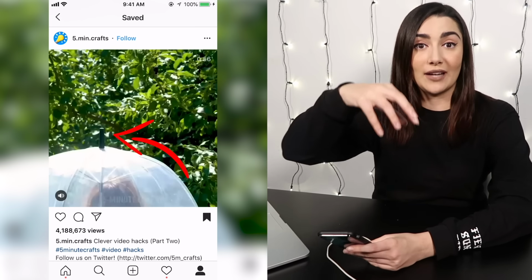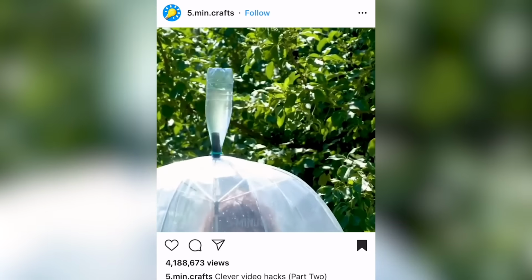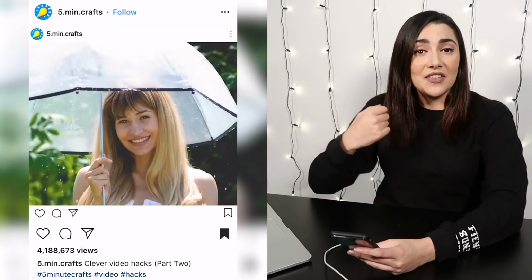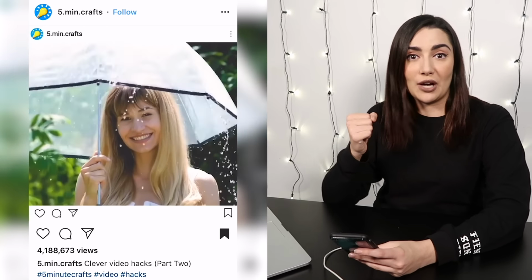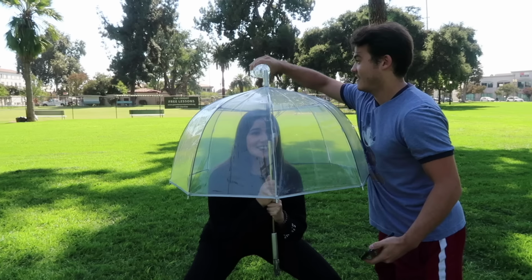It is basically just that you take an umbrella with a little sort of spoke at the top, open up a water bottle, upend the water bottle on top of the spoke, and sort of let the water flow down as if it's raining, and then you pose underneath the umbrella to be like, oh my god, it's sunny and raining at the same time. What? All right, so we've got a clear plastic umbrella and a water bottle.